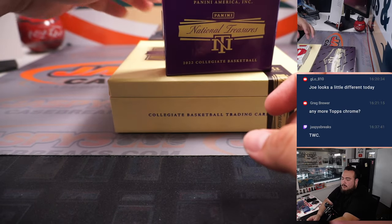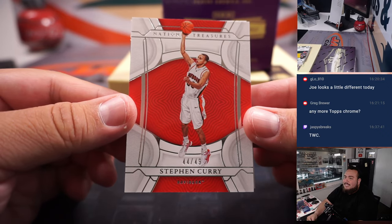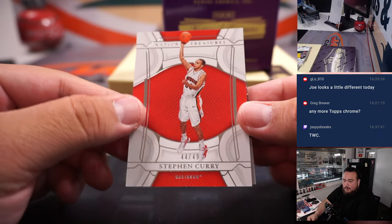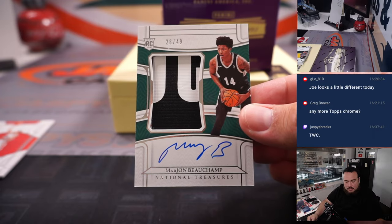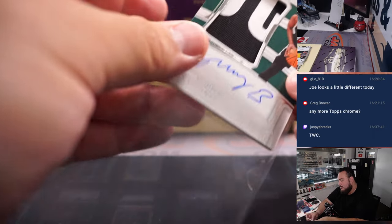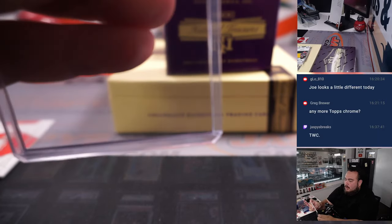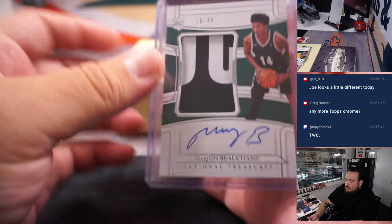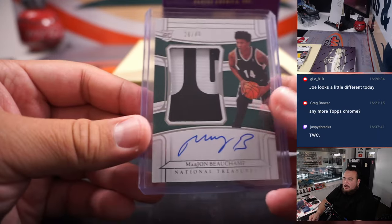All right, again, guys. So, again, this is an RNB, so all serial number cards, okay? Stephen Curry, 44 out of 99. That is going to be spot for Andrew. And Marjan, you champ. That is a RPA. And that is 28 out of 49. Spot 8 going to Andrew.